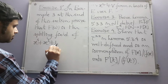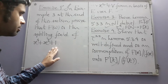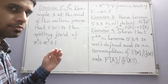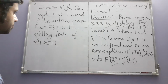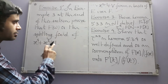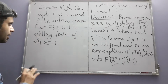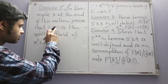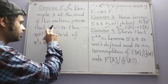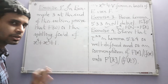In that example, we of course were discussing about the splitting field of this polynomial, where we already know that F denotes the field of rational numbers, and we came across this number omega in example I think 1 itself, 1 or 2. So we now have to prove that if we attach this omega to the field of rational numbers and get this extension, then this itself is actually the splitting field of this polynomial. So let us now show that.